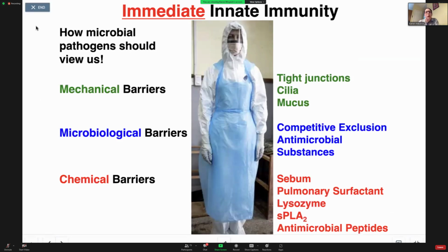So when we talked about our barriers, that immunological one, I threw that in, that was just a total fake red herring. We have mechanical, that involves what we talked about, things like tight junctions between cells, the cilia on our cells that are batting things back out, especially in our respiratory tract, and then mucus, this goopy stuff that actually traps foreign microbes.